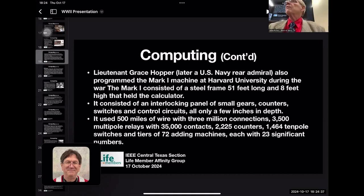The Mark I consisted of a steel frame 51 feet long, 8 feet high, and it held the calculating unit. It had interlocking panels of small gears, counters, switches. This is a mechanical engineer's dream. This is where you start thinking steampunk is real, because it was a combination of electrical, electronic, and mechanical computation. But it had 500 miles of wire with 3 million connections. I think an engineer that does reliability design would have a headache with this one because of so many physical connections. 3,500 multiple relays, 35,000 contacts. I won't read the rest, but it was significant in what it contained. But it was significant too in what it could do and how it moved the computing field forward.